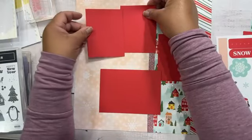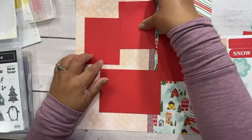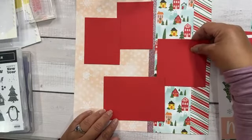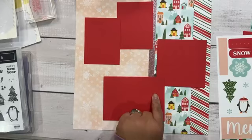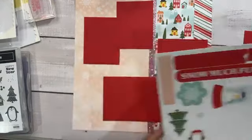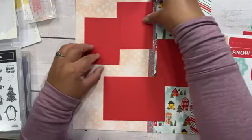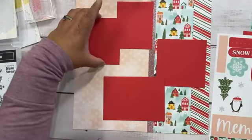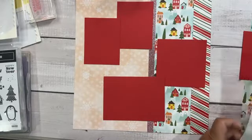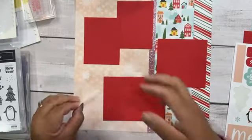2 more up here, like so. However you really want. And one of these can become your journaling cards. So don't worry about that. But see, now we covered that gap. And then you can easily take these stickers and add them. So this would be this. So I would probably turn one of these into my journaling cards. Just saying.